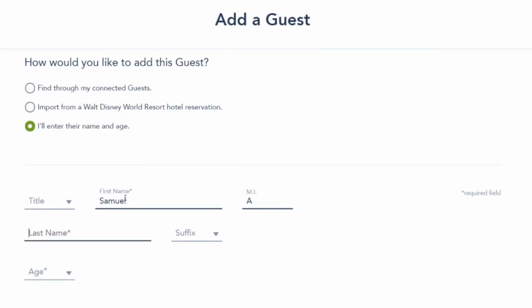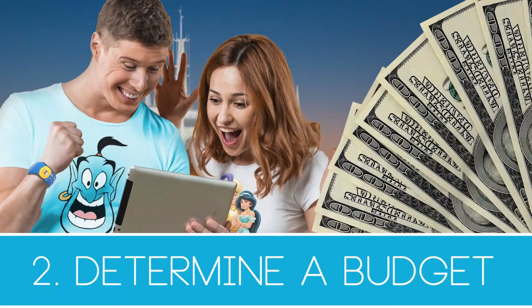After you create your My Disney Experience account, you'll add the names and ages of all the members of your traveling group into your planning party. This ensures that everyone will be included in the plans that you make and nobody is going to be left out of the fun. Number 2, determine your budget.